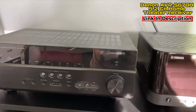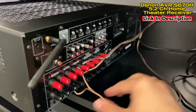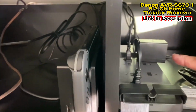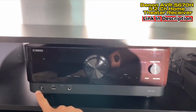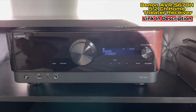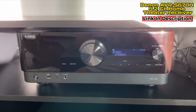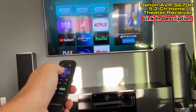Comparing it to the old one, it's slightly larger, and I just wanted to hook it up to my Polk Audios, plug it in, connect one HDMI cable for ARC, and that was it. Once you turn it on, you'll realize it has a display on the right hand side and it's fairly easy to use. What I did to really access the settings easily is go to the HDMI on the TV and then push setup on the remote control that it came with.